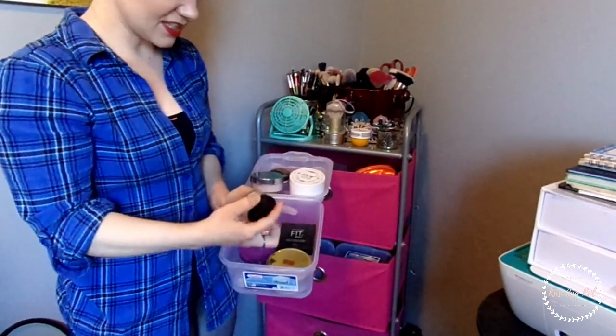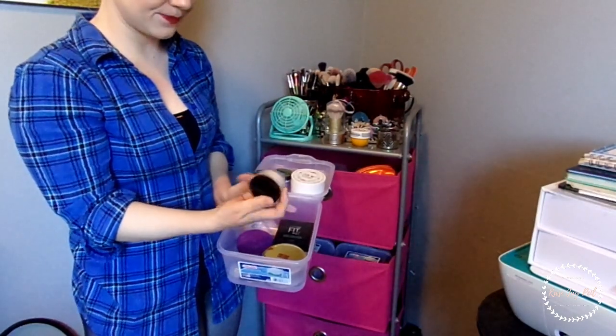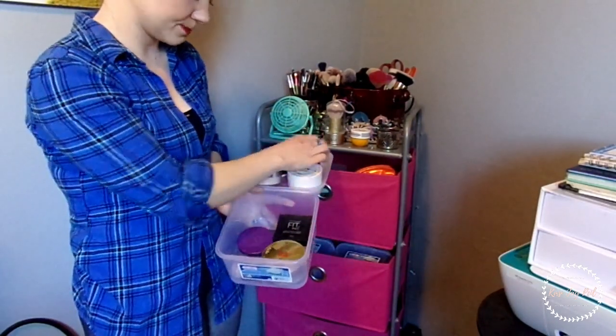This is the Laura Mercier powder. I loved this one. This is just the small size, like a sample size. And this is their translucent loose setting powder. I loved this one. Very smooth, very good powder.